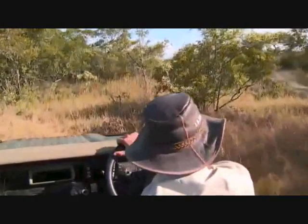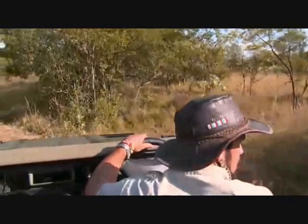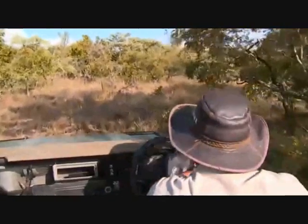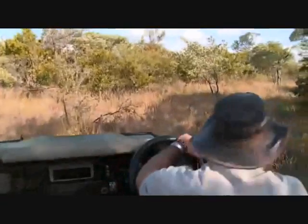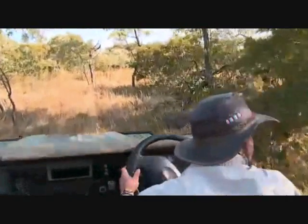Well, what I'm going to try and do is loop ahead of this herd of elephants so we can get them feeding past us. There look to be quite a few of them. Give me a minute or two just to get into position, and we can look forward to some great shots, hopefully, as they walk past us.